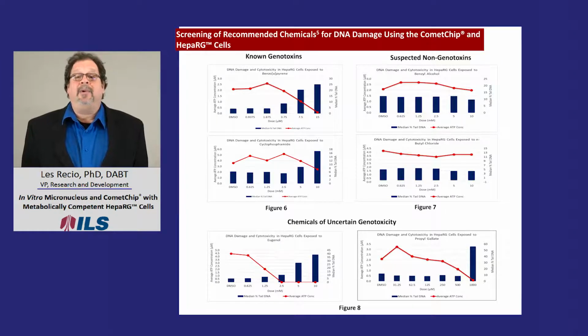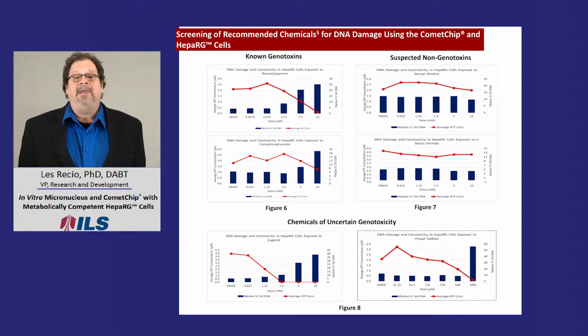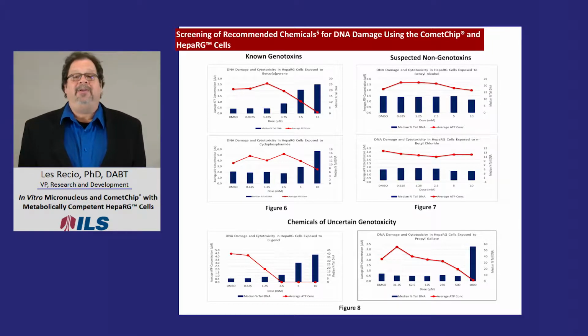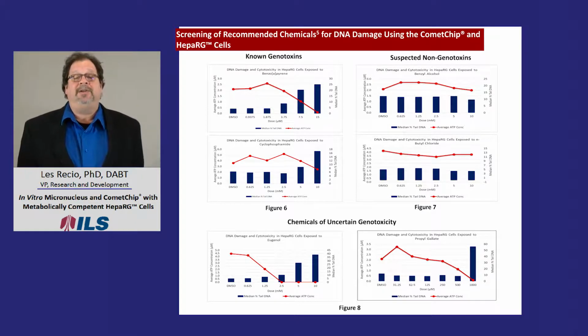In the Comet Chip assay, we showed with a small set of prototype compounds that the response is very similar to what we get from the traditional Comet assay using Comet Chip and Comet standard slides, 2-well Trevigen slides. Therefore, we went forward and analyzed more than 60 compounds in the Comet Chip assay belonging to a number of broad categories including genotoxic compounds, non-genotoxic compounds, compounds that are positive in the Ames or negative in the Ames. We showed that they have a very good response. The responses are very consistent with the expected outcomes.